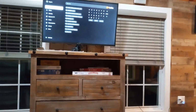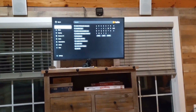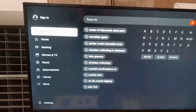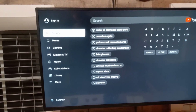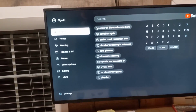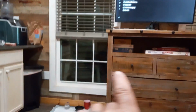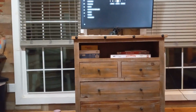Okay, we're sitting down to watch something off of YouTube about Arkansas and crystals, because it's always good to check with your creators in the area and then look what other people have searched while they're sitting here in this cabin. Crater Diamond State Park, Carnelian Agate, Parker Creek Recreation Area, Cinnabar collecting in Arkansas, Lake Gleason. And anyways, this is all right where we are, and yeah, serious rock hounding vibes and energy in this cabin and in this area.